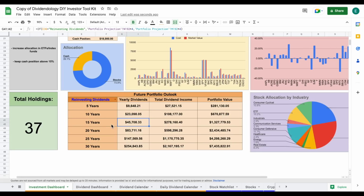We can see 15 years from now, I could potentially be making $45,708 every single year in dividend income. Over that time, I've received over $278,000 in total dividend income, and my portfolio value could potentially be over $1.3 million. That's pretty unbelievable in just a 15-year time period. But that's the power of value dividend investing and when you reinvest dividends over time.